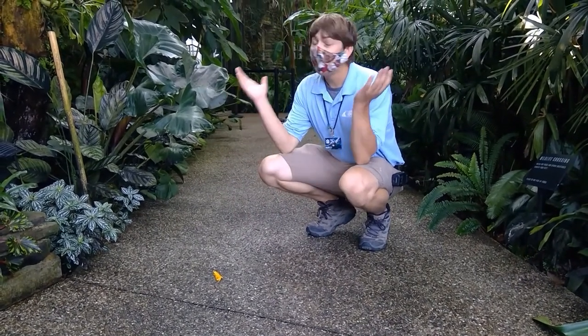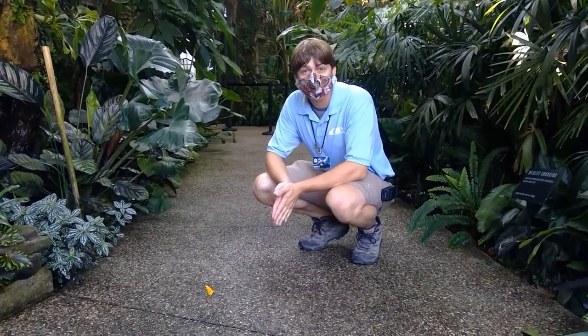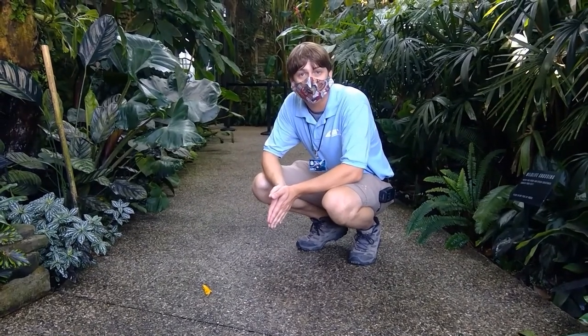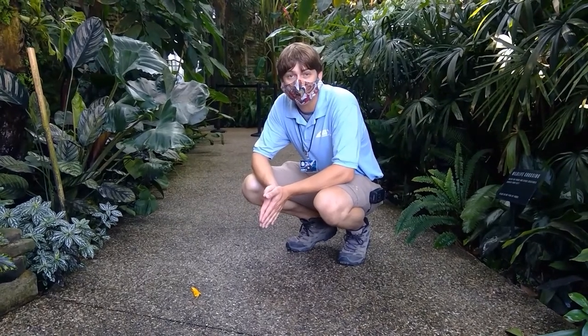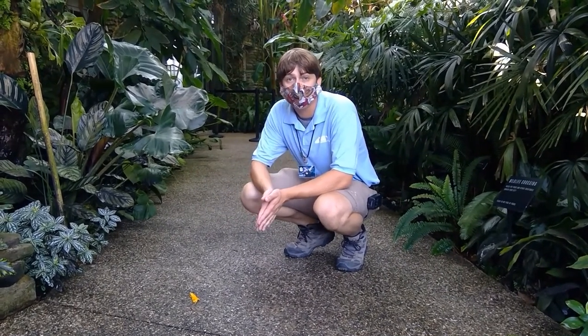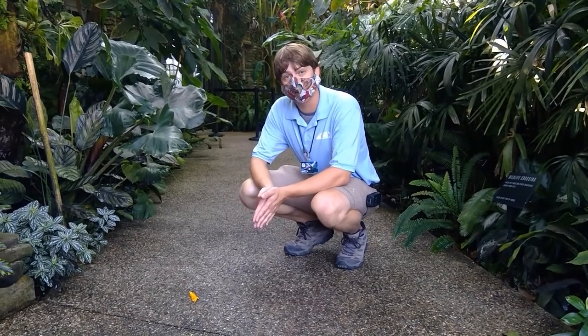We also have hundreds of different species of plants from tropical habitats all around the world, a few different birds, and gecko species, all highlighting biodiversity in just that one habitat. And we have many other habitats represented here in our museum. We'll go take a look at a few more.